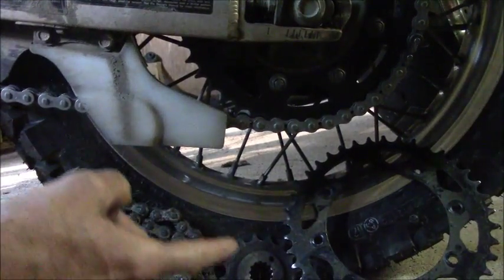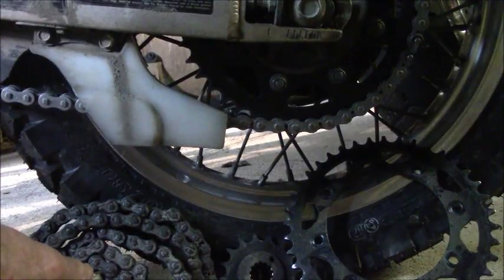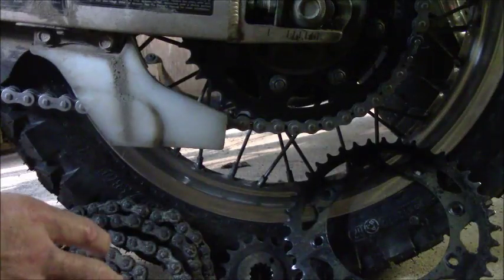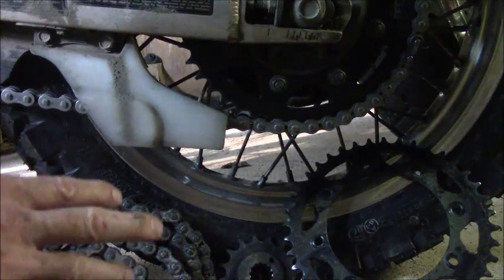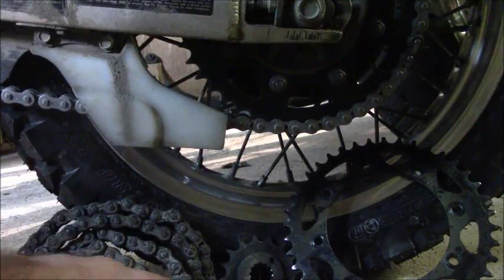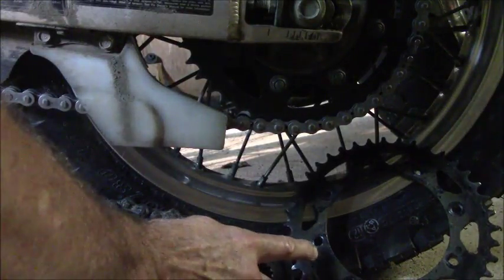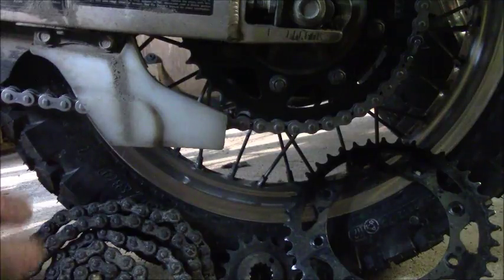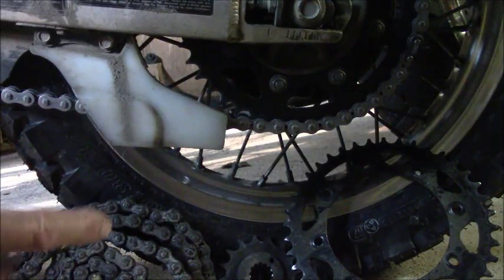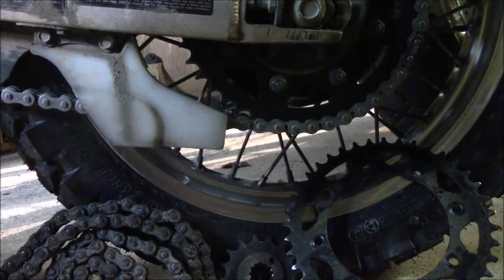I just replaced the front and rear sprocket and final drive chain on a 2009 Kawasaki KLR 650. This setup here has a really high final drive gear ratio of 2.5 to 1, and I got that by using a 16-tooth front sprocket and a 40-tooth rear sprocket. I put this on new, ran it for quite a few miles, and replaced it due to wear, so I've got quite a few miles on it.